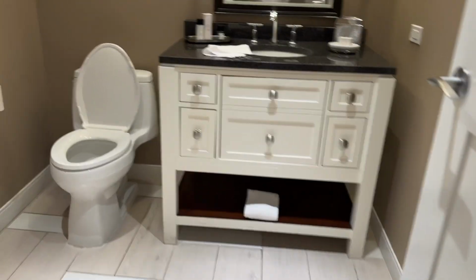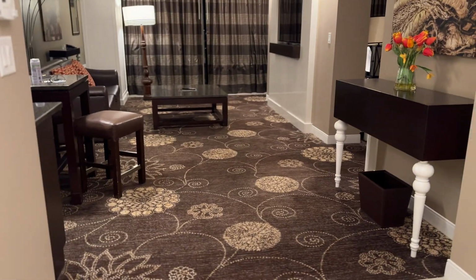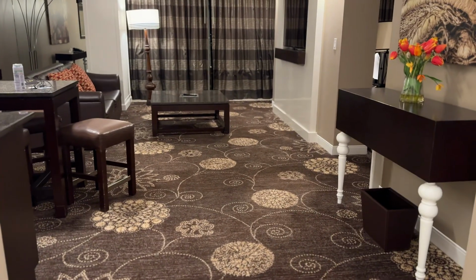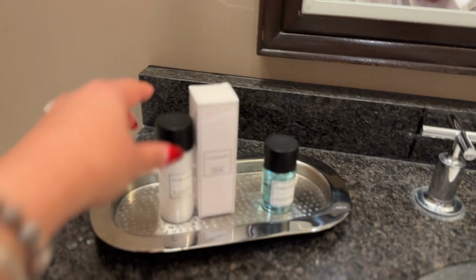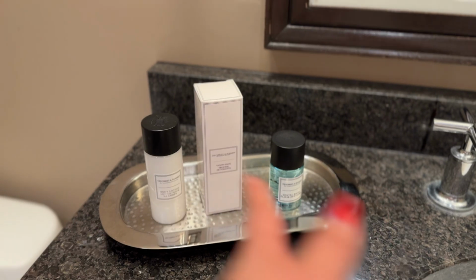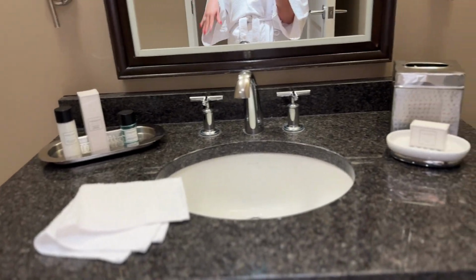So yes, this is the first bathroom. This room is, what do you call this one? Their suite room. It has 2 bathrooms. The living room, I'll show you. So this is the first bathroom. It comes with this fancy toiletries, lotion, the mouthwash, the dental kit, and the cotton buds.